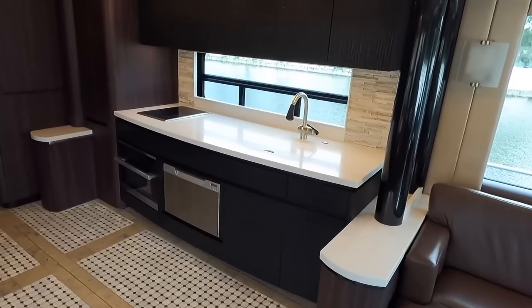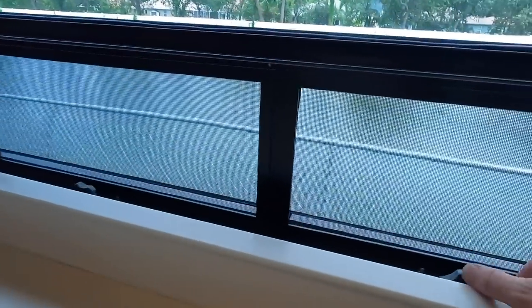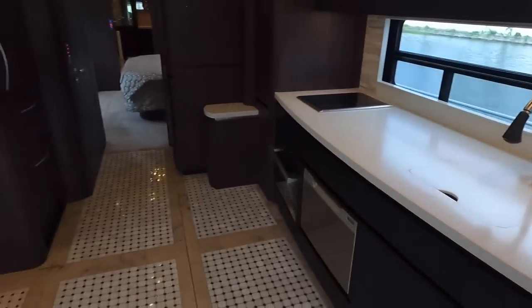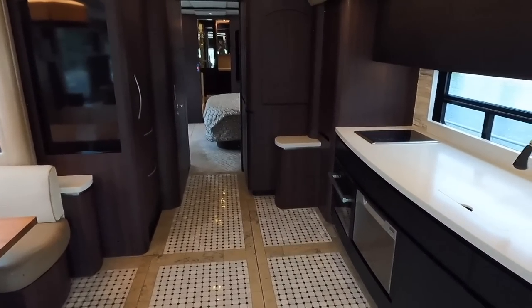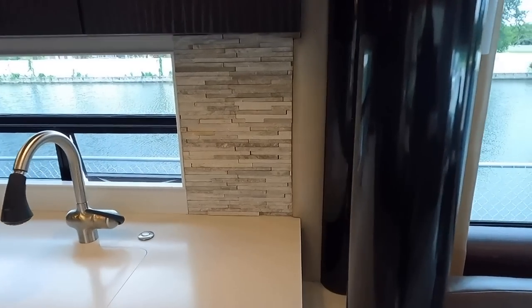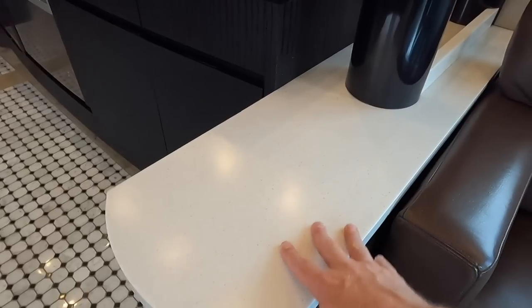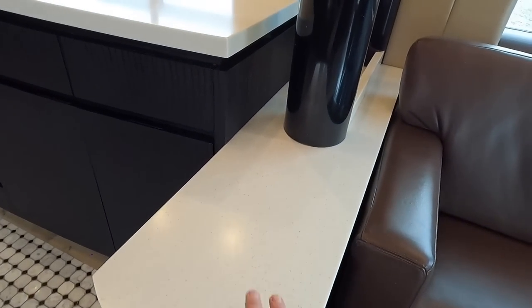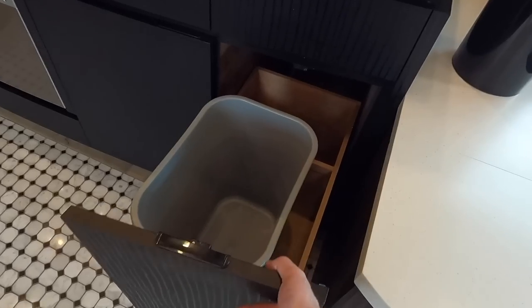A huge galley over here with a two-tone, a different type of cabinetry, but one thing I like is you also have windows that will vent out over here, so if you want to get a little cross breeze going, you can open up both sides, and there's something to be said about that. I like being able to have fresh air in a coach. Beautiful tile backsplash, a lot of countertop space, and this is where the slide room mechanisms are, but I like how they still utilize this to give you a little more countertop space when the slide rooms are out. Got a little trash can drawer for your trash and recycle or cleaning supplies.